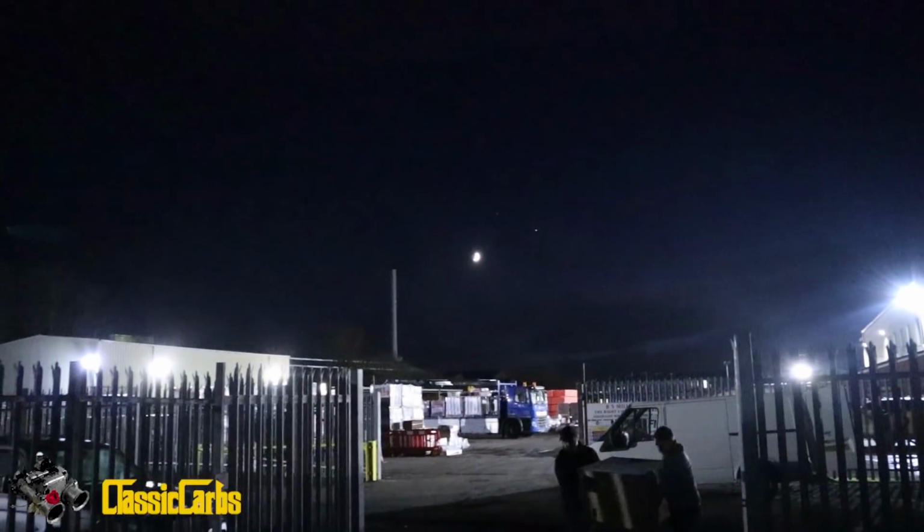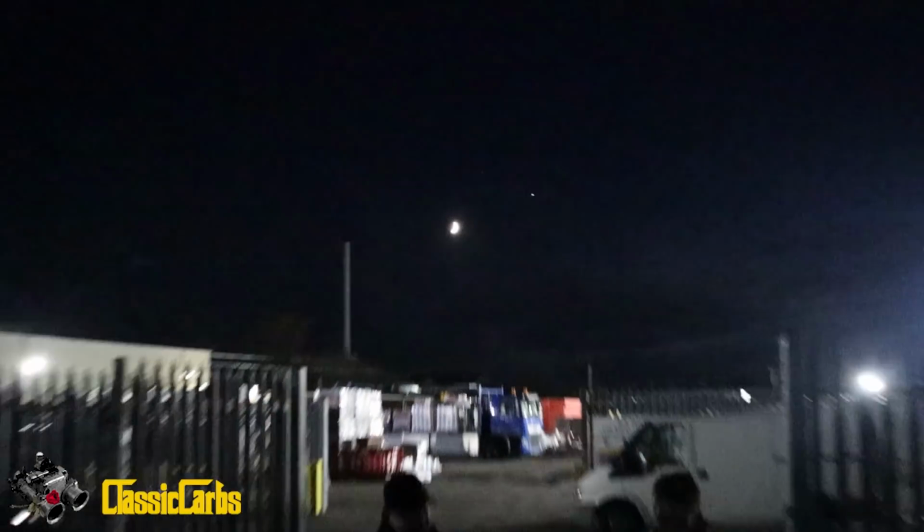Nice moon tonight, if you can see that. It will go sideways, will it? It's a bro moonlight night tonight.